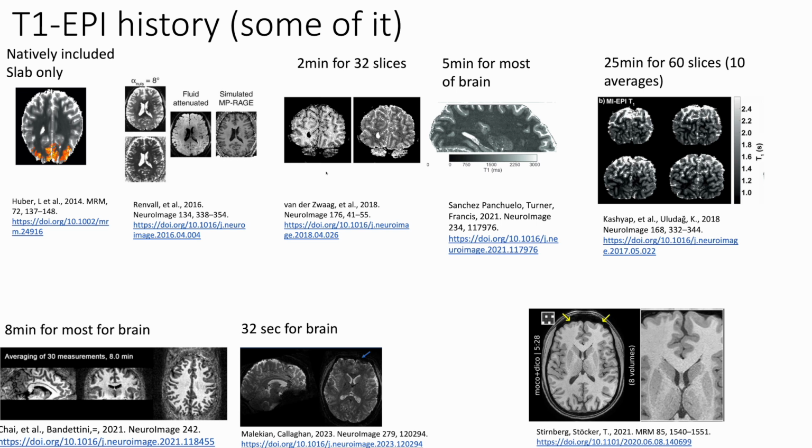It's not really robust. And if you want, for a single slab, like Witzke van der Zweig, who does do segmentation, matching the readout window, it takes 2 minutes to get a single image with high enough quality. And you can see how high quality there is. If you have a bigger slab, it takes 5 minutes. And if you want to have even a T1 mapping, it takes 25 minutes for 60 slices.